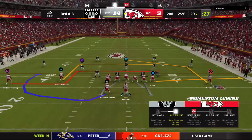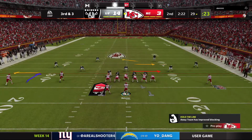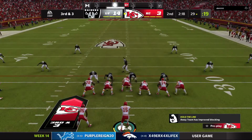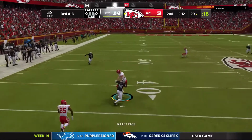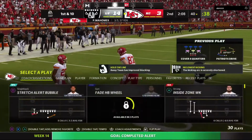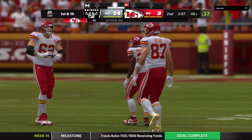The coverage unit out there thinking pass on 3rd and 3. Hey, boys, you got 4 down. Watch 9, watch 9. To throw, it's Mahomes. And this one caught by Travis Kelce. And he will have a Chiefs first down as they're able to get the 3rd down conversion.